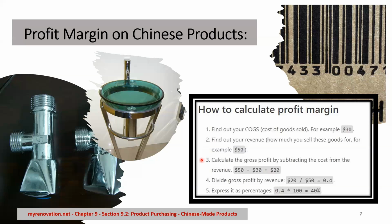Calculate the gross profit, which is the revenue minus the cost of goods sold. That will give you the gross profit. Take the gross profit divided by the revenue, multiply that by 100, that will give you the profit margin.